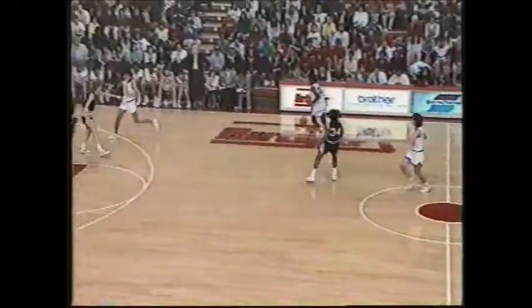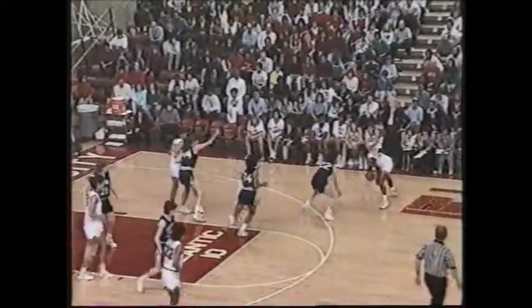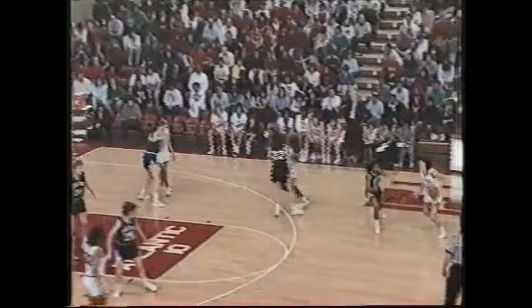Rutgers seems to be handling that pressure pretty well. Penn State pressures the out of bounds, putting DeVries, their 6'4" player, on that inbounds pass. Makes it tough to see over and makes a first good trap. Big player to get that ball up and over. Rutgers has done a decent job with it.